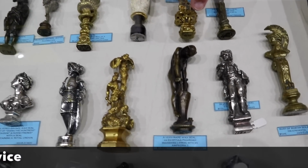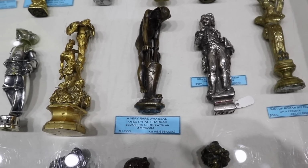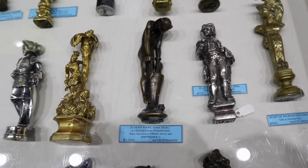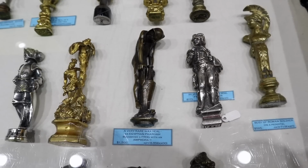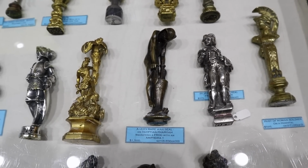The pharaoh, the Egyptian one. He's squashing a frog on the base with an amphora. And in the early 1800s, when France was sort of invading Egypt, their slur term for a Frenchman is a frog. Oh, that's where that came from. Yes. So he is squashing the frog. Oh, that's interesting. Yes. Wow.